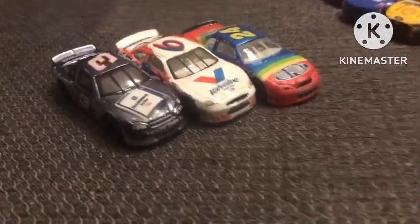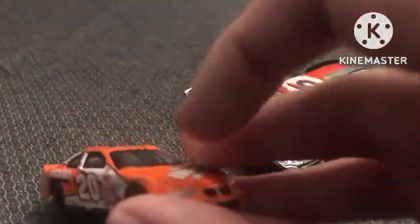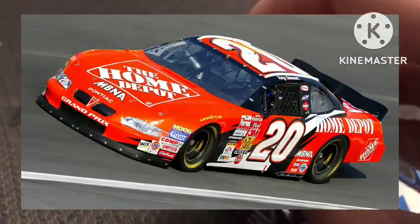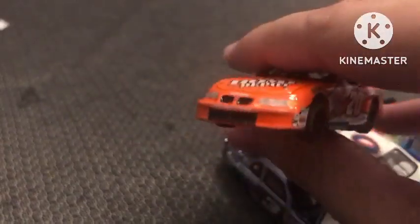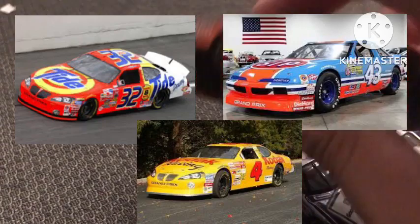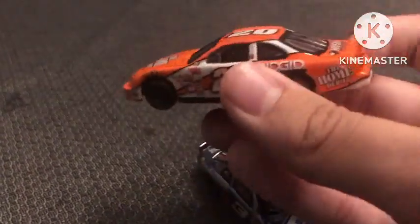So next, the X2 are actually based off drivers from the 2000s. First off, of course, is Tony Stewart. This one is specifically based off of his old Pontiac, which I've always thought Pontiac had some of the best looking cars out of any of the manufacturers that participated in NASCAR. It really just looks really nice.